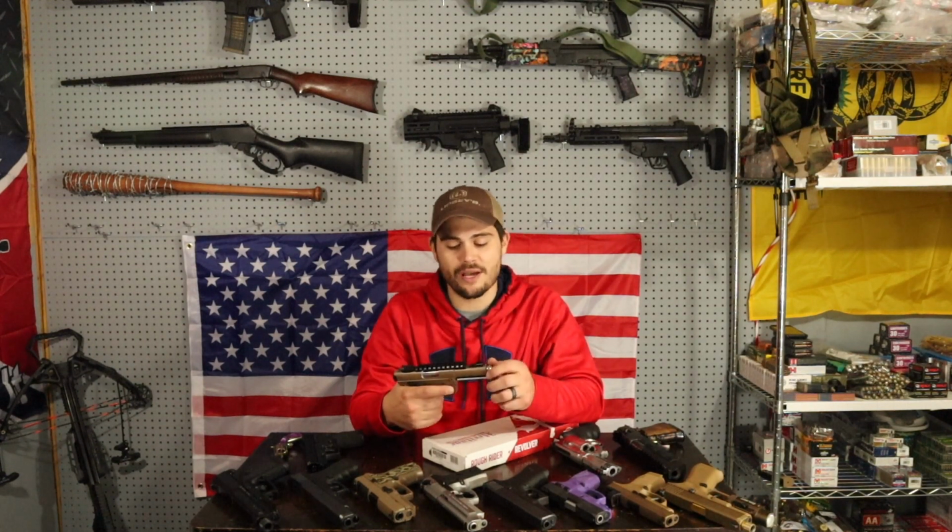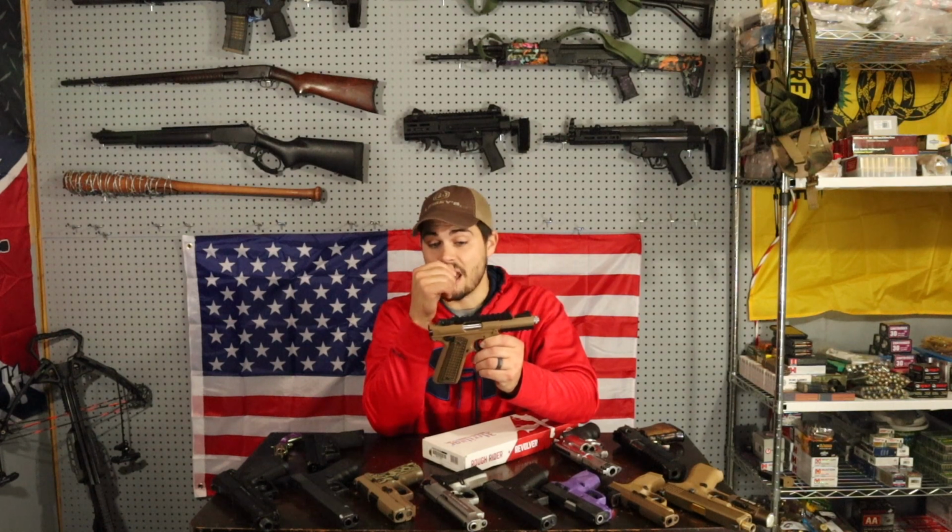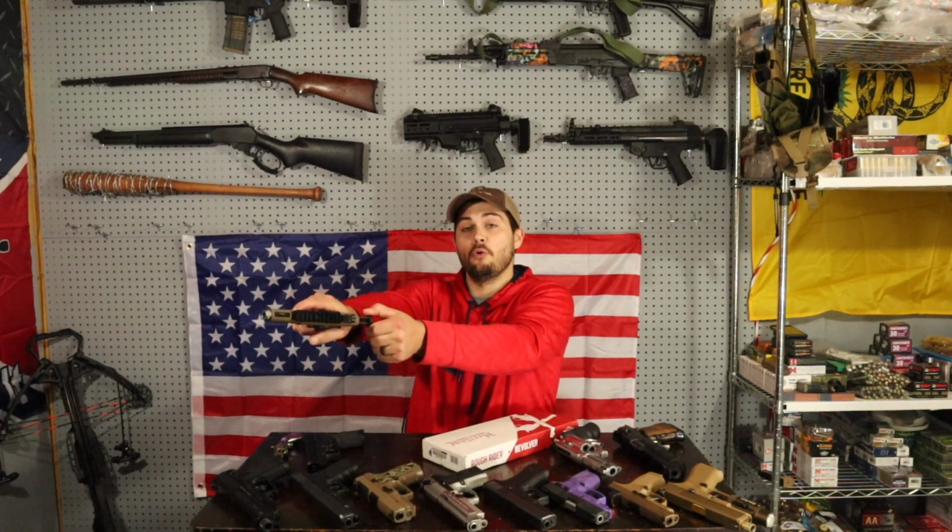If you're running it suppressed, you get about 30 or 40 rounds before the carbon builds up, and it actually carbon locks the bolt to the actual metal on the inside of this little frame here, receiver here, whatever you want to call it, and it takes an act of God to pull that bolt back. It's actually so hard that when it breaks loose, my hand slips off and it smacks back home and it's stuck again. So extremely disappointing.